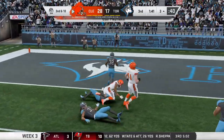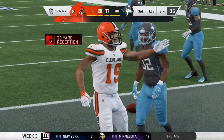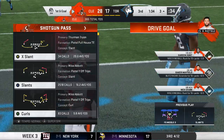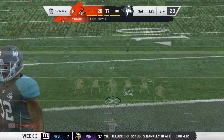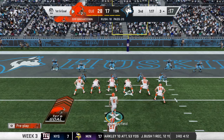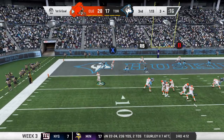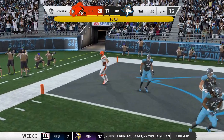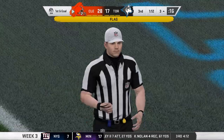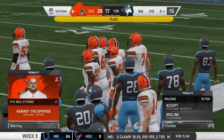And this is caught inside the 5. They're able to convert on third down, and that sets up a first and goal. Just more of the same there, partner. Guys have just been running free in the secondary this entire game. No pass rush, a lot of passes completed. It's been an easy day for them. Now Mayfield, and he'll take this into the end zone. Now hold on here, we do have a flag down, so let's see what this is about.